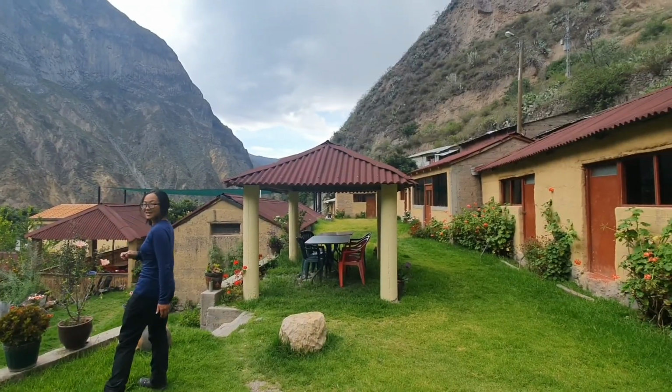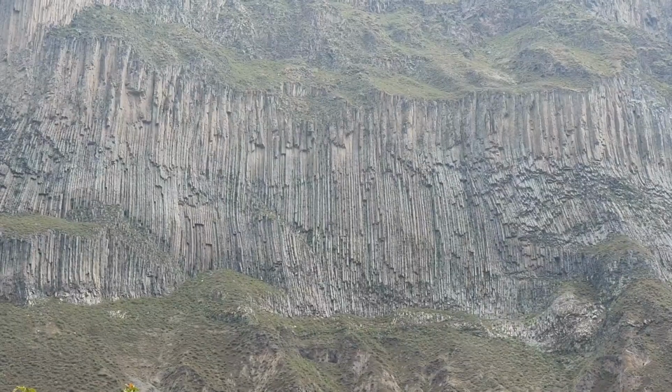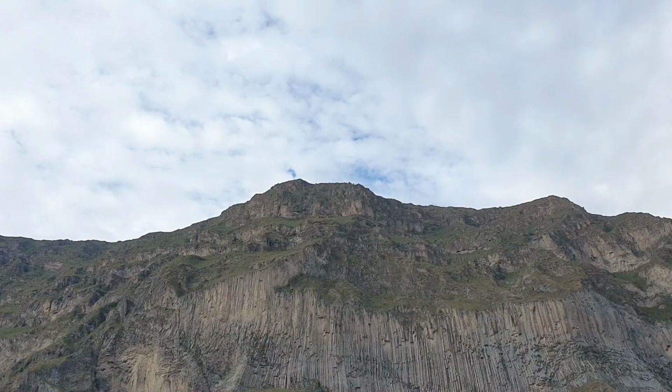Such a nice little slice of paradise in Colca Canyon. What a perfect place to spend the chilly night.